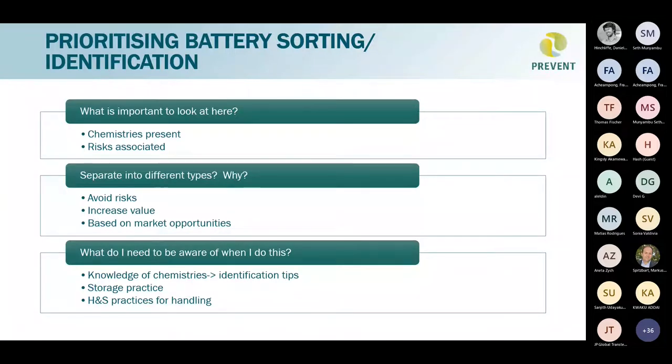What do I need to be aware of when I do this? When you want to start to sort batteries and sell them, you need to build your knowledge about the chemistry of the batteries and share with your employees the identification tips. You need to put in place good storage practice.